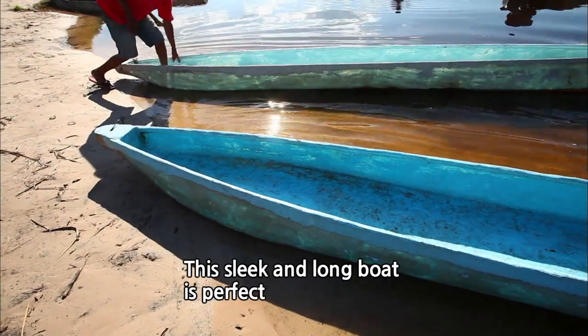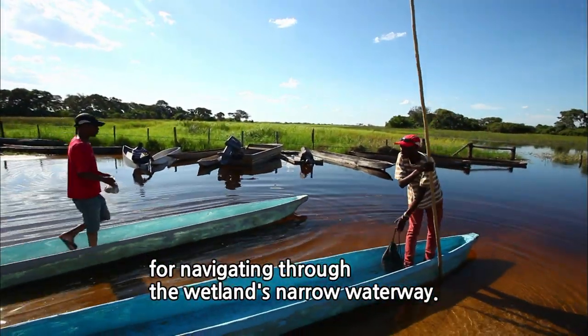This sleek and long boat is perfect for navigating through the wetlands' narrow waterway.